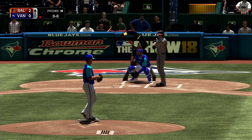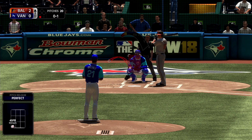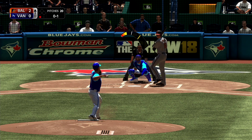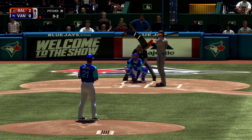So now the Oriole cleanup hitter, Trey Mancini, as he'll get his first opportunity in this one. First pitch of the at-bat on its way. Takes a knee-high fastball. Hey, I love the location right there. Maybe that extra base hit was a big wake-up call to get it going. And a big pass at a slider that gets past him.